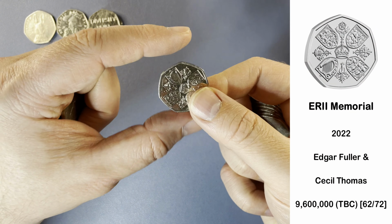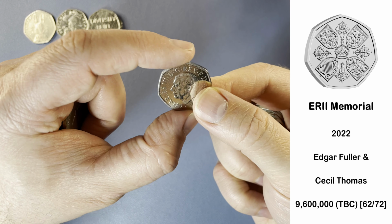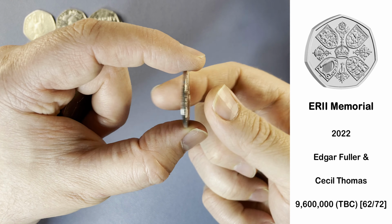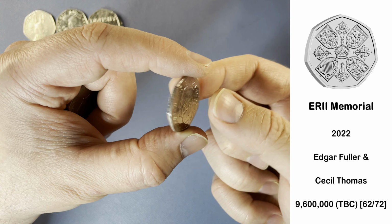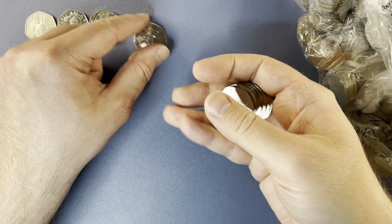And here we have the Queen's Memorial coin. So you see King Charles III on the obverse. I think I had it the wrong way around then. Let me just double check. Yeah, no, I had it the wrong way around. So no rotation error on that one. Very cool, not a keeper though.